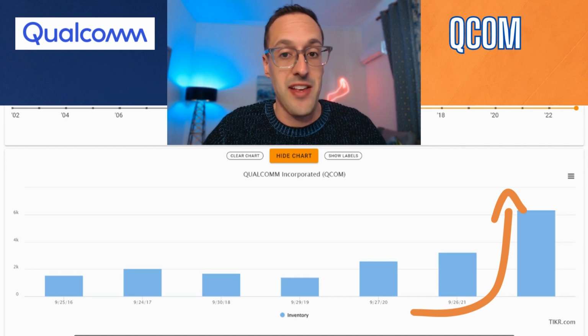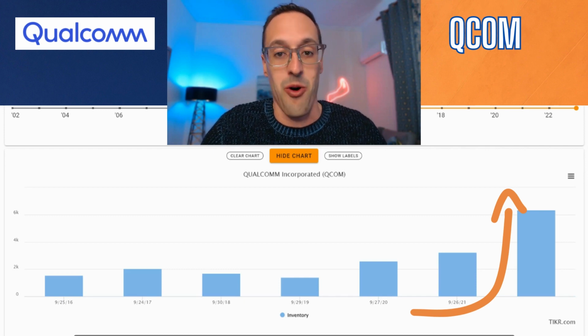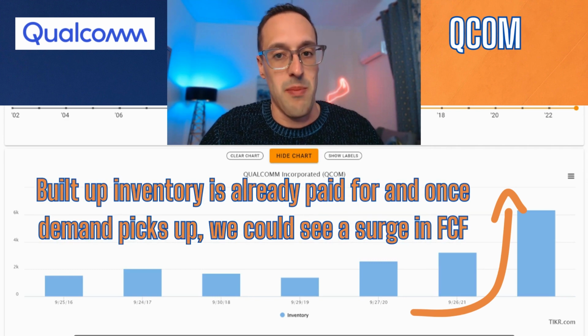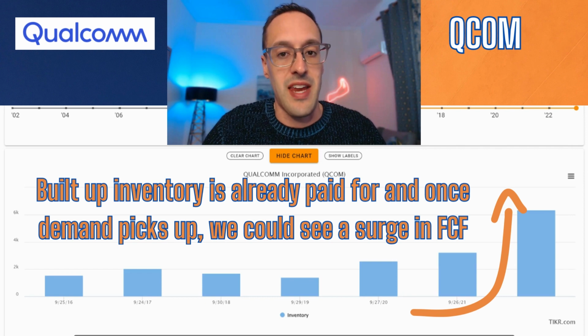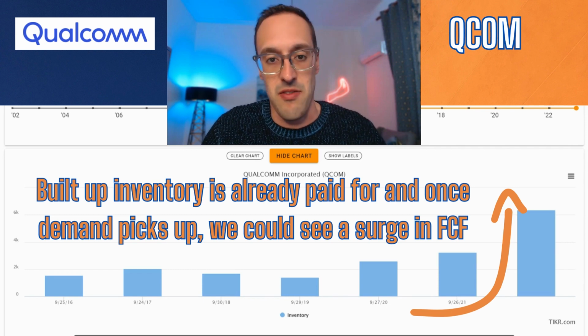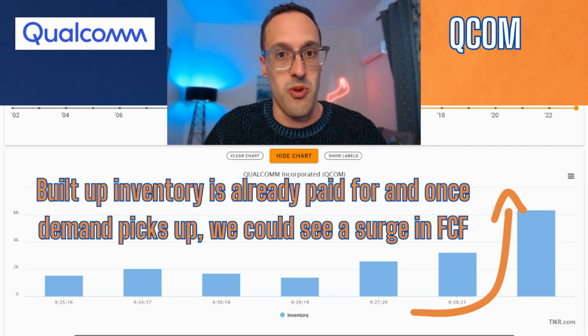Now, look at an inventory level like this, and basically one of two things has happened. Either Qualcomm has made a massive mistake in overproducing these chips, or the company knows there is going to be this boom in demand in the next couple of years. And so it's continued to build up inventory, has taken the hit to its profit margins along the way. And now that those chips are paid for, once demand picks up pace again late in 2023 and into 2024, we could have a massive surge in free cash flow.